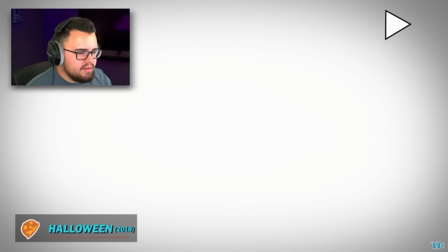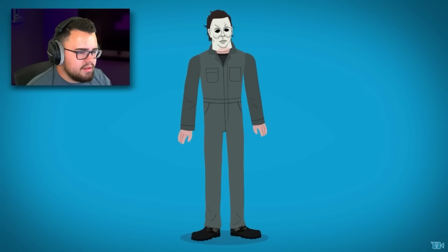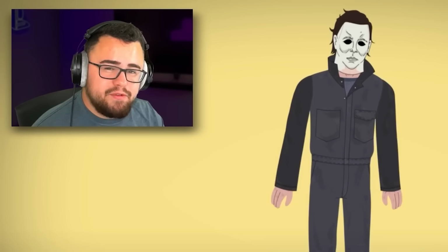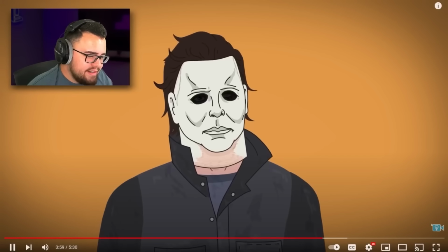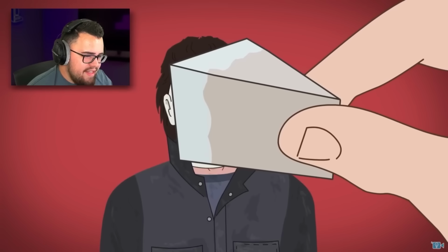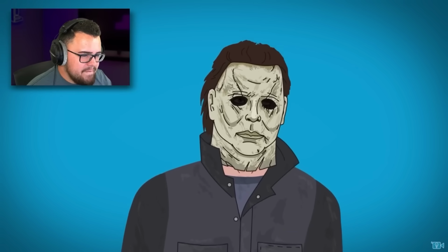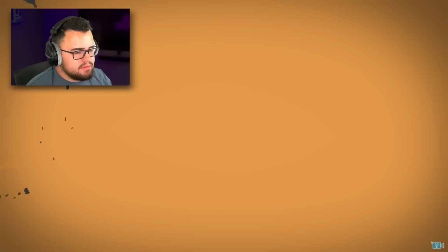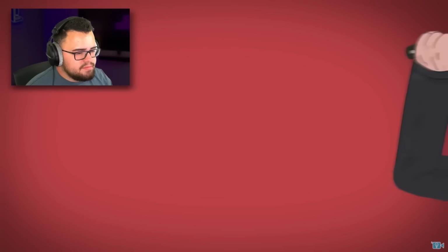Ignoring all other follow-ups, in Halloween 2018, Michael is again taller, his coveralls are darker. Hey, before we end this, he might be 7'8" in the NBA. And his mask is boxier with taut hair, no exposed flesh tones, and added aging. He's apparently been locked up for 40 years, but when getting transferred, he breaks free and goes on one of his usual sprees, until he's hit by a car, briefly getting knocked out.